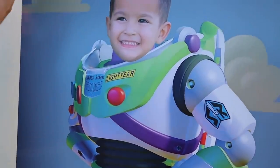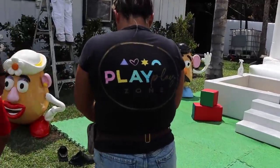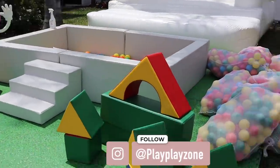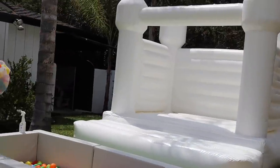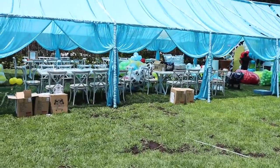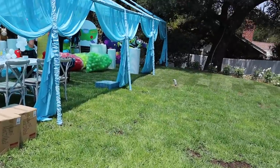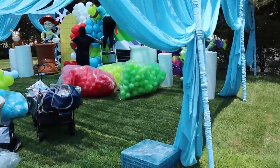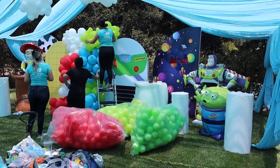Oh my god, he looks so adorable. Okay guys, we have play zone and they're setting up Max and Camila's little play area. Look how freaking cute everything looks. Okay, a little update for you guys. Let's see what the balloon nursery looks like. I'm obsessed.